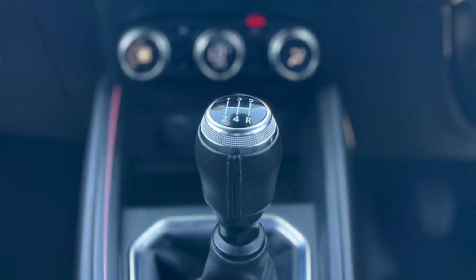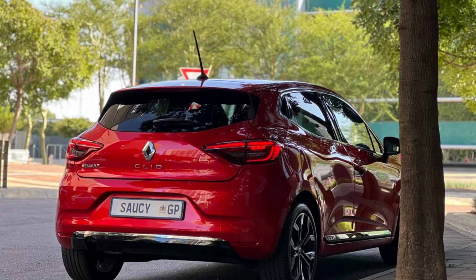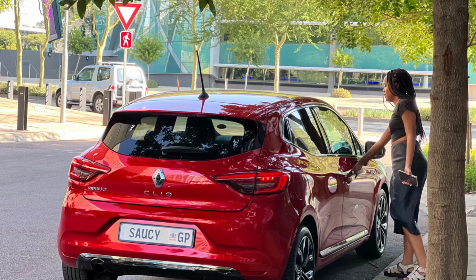And keyless entry, a push to start button, auto hold, and electronic handbrake, right? So what was fascinating for me is we have push to start, electronic handbrake, and auto hold in a manual car. For me that is a first. I've never been in a manual car that has a push to start and an electronic handbrake, right? So for me that was different.